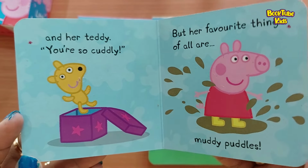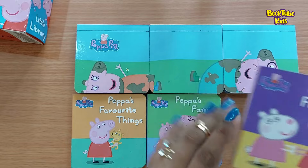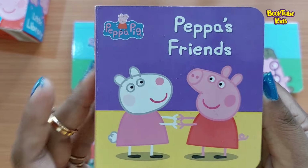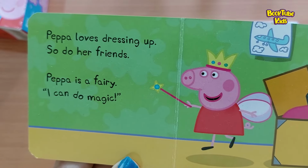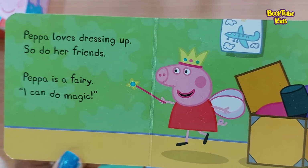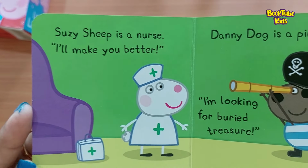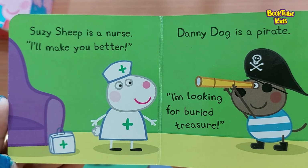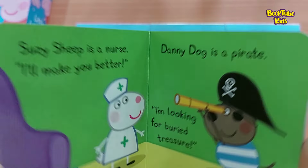Our next book will be Peppa's Friends. Peppa loves dressing up, so do her friends. Peppa is a fairy. I can do magic. Suzy Sheep is a nurse. I'll make you better. Danny Dog is a pirate. I am looking for buried treasure.